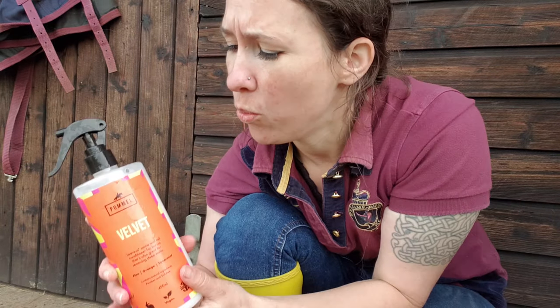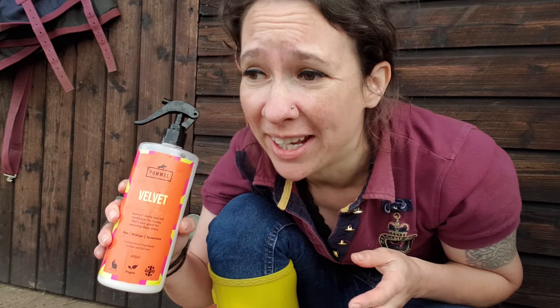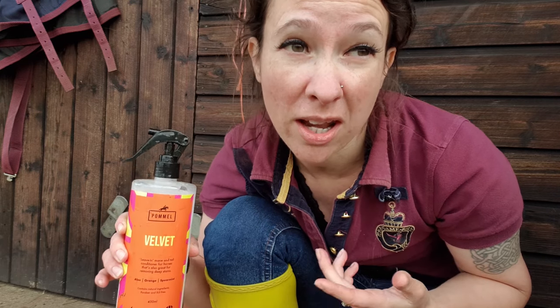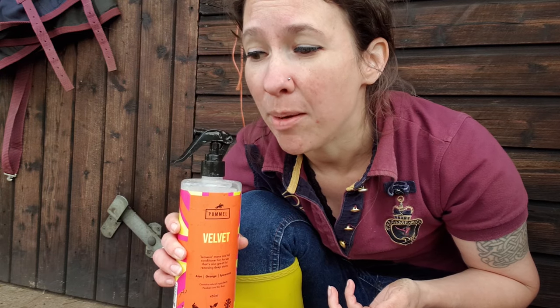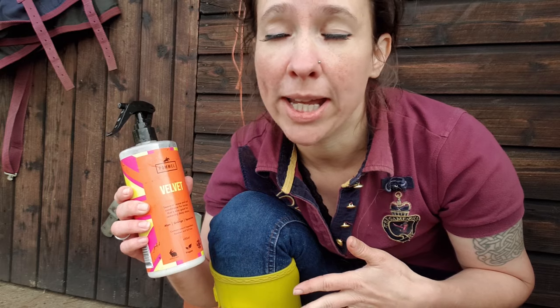So overall, would I recommend Pommel's Velvet? Actually, yeah, I would, definitely. I'm quite critical of some of the things that I use because quite frankly, I don't have oodles and oodles of time to spend grooming them. I also like to use natural ingredients. So that also rules out a lot of products that are currently on the market. So actually this kind of solves two of my problems. It doesn't take that much effort to use and I get results quite effortlessly. And also it's a natural product. You don't need to use too much of it either, which is really good.